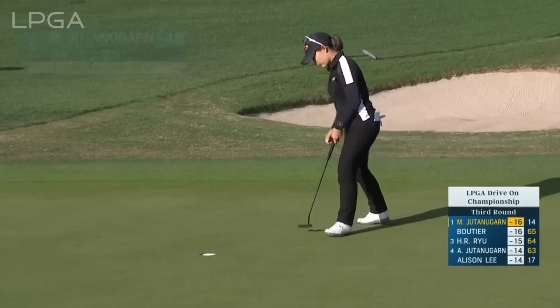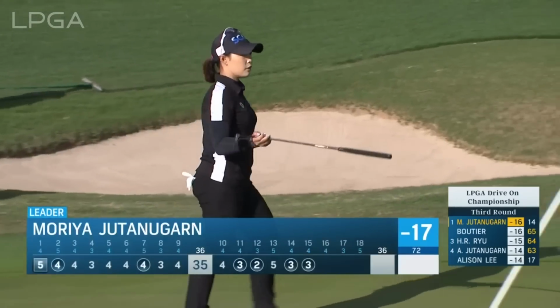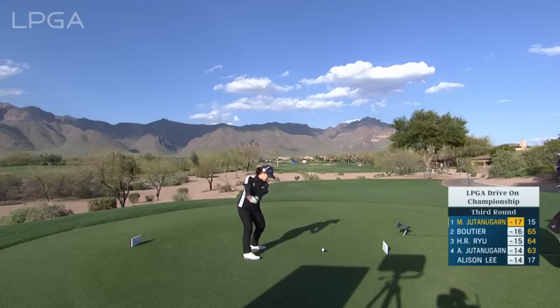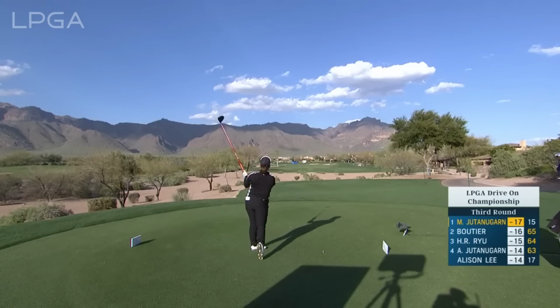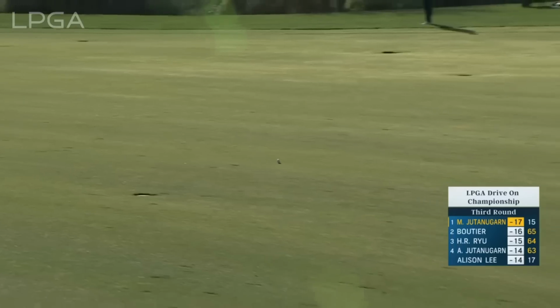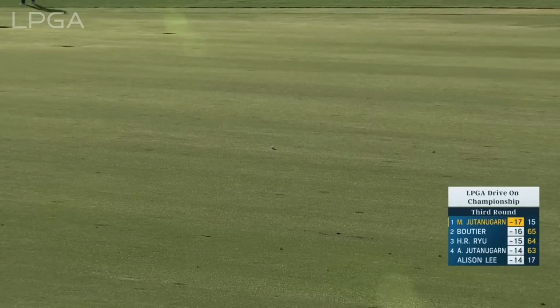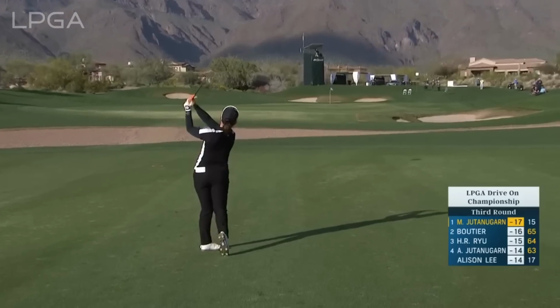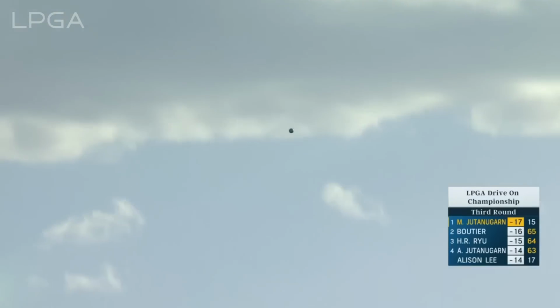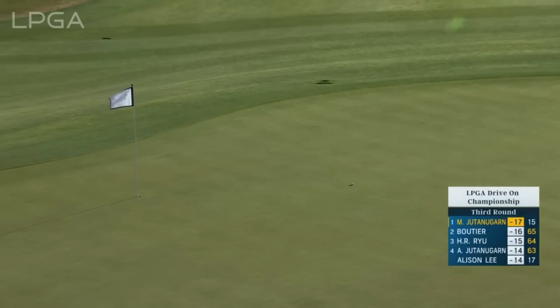So the lovely approach from Moriya Jutanugarn, and she does convert. So that takes her to 17 under par and the lead on her own. An intimidating tee shot. It looks really narrow, the way the desert comes in on the left, and those 2 bunkers protect the right-hand side, but no problem for Moriya. If you hit a good drive, it's actually a pretty easy hole. And again, the danger here is just right of this hole location. Not very much room on the green, so anything left is perfect. A very nicely placed shot.